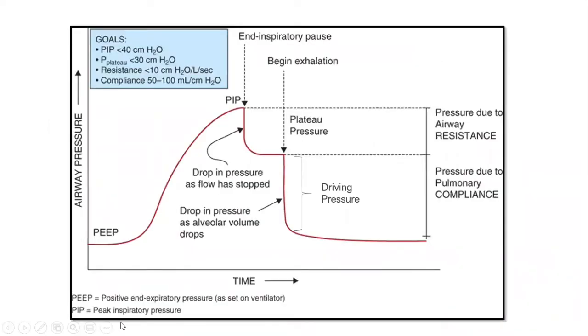So this is your pressure waveform, and you can see as the flow gets delivered and as your pressure rises to reach your peak airway pressure, we do an inspiratory pause hold, and the flow then goes to 0, and you can see the pressure drops from your peak to your plateau pressure. So the difference between your peak inspiratory pressure and your plateau pressure would be the pressure due to your airways resistance, and the plateau pressure minus your PEEP, which is also known as your driving pressure, would be the pressure required to open up your alveoli, which is related to the compliance of your lung.